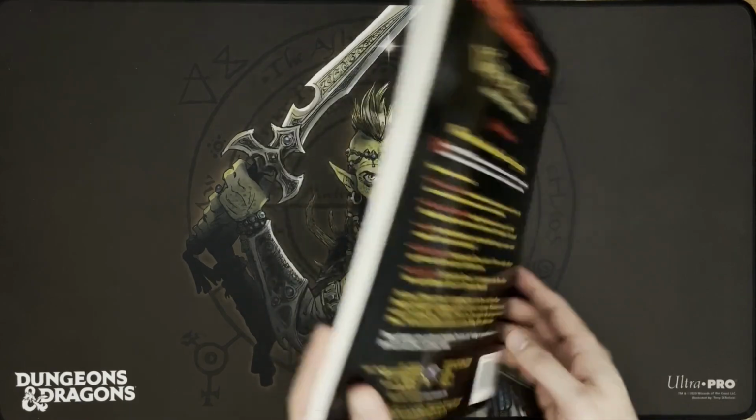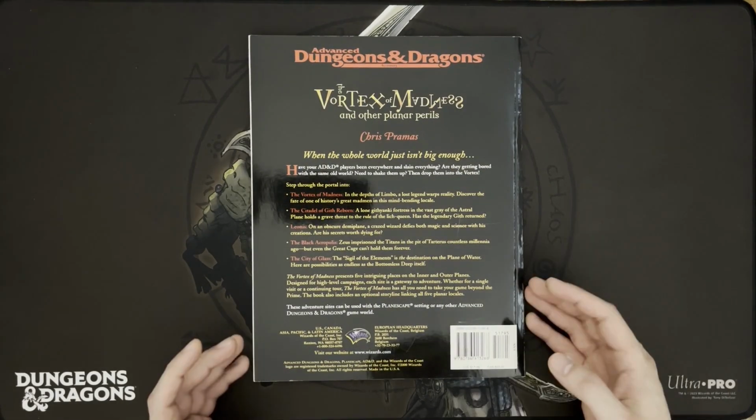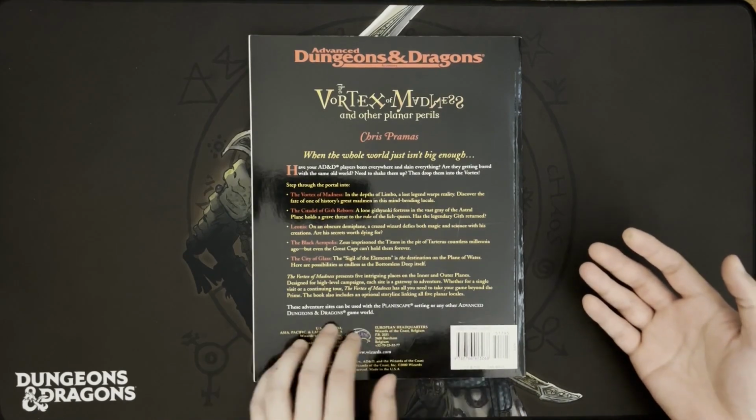It actually released very late into the 2nd edition era, in year 2000, believe it or not. The same year as when 3rd edition came out, but it was not the last product. It says on the back that these adventure sites can be used with a Planescape setting or any other advanced Dungeons & Dragons game world.